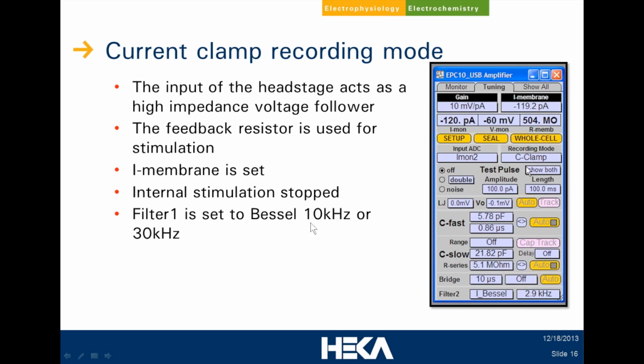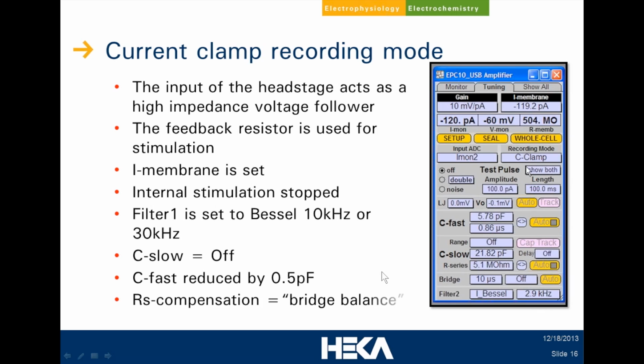Filter 1 will be set to either Bessel 10 kilohertz or 30 kilohertz. C-slow will be turned off. C-fast will be reduced by 0.5 picofarads, as I specified earlier. And finally, the RS compensation control will become bridge balance.